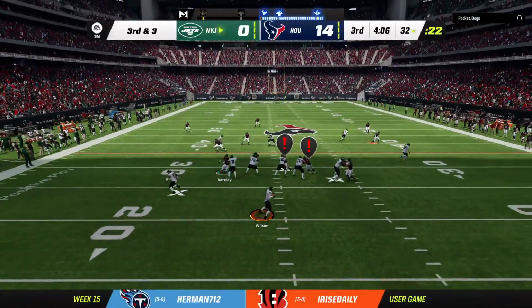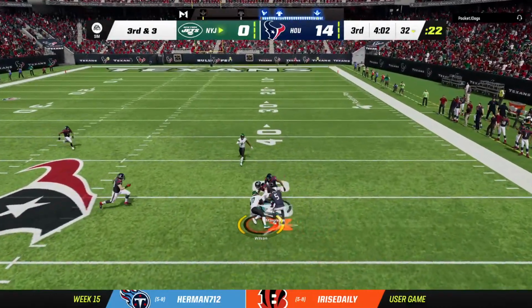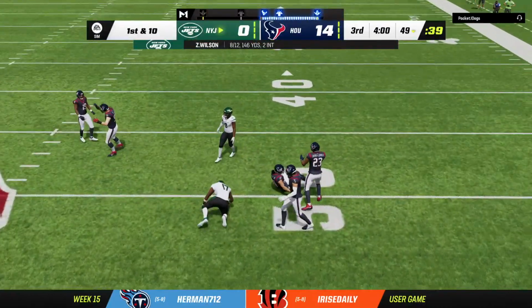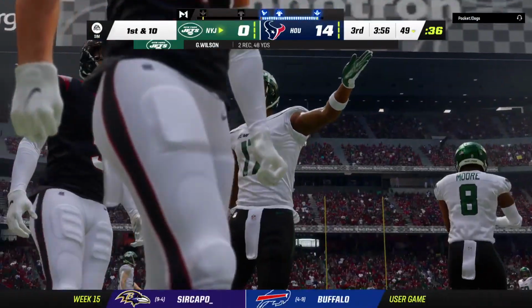Wilson now to throw on 3rd down. He finds his man, complete. That's Wilson. And he is going to have a Jets first down as they're able to get the 3rd down conversion.